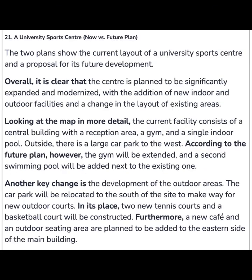21. A university sports center, now versus future plan. The two plans show the current layout of a university sports center and a proposal for its future development. Overall, it is clear that the center is planned to be significantly expanded and modernized, with the addition of new indoor and outdoor facilities and a change in the layout of existing areas.